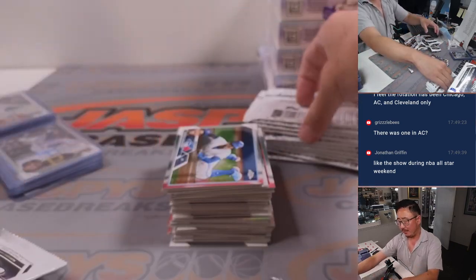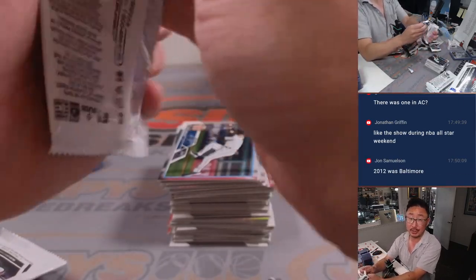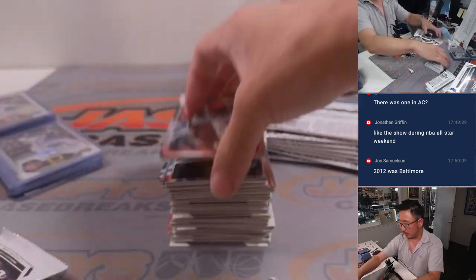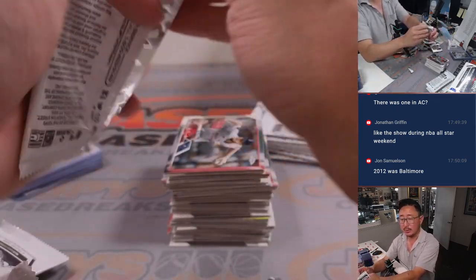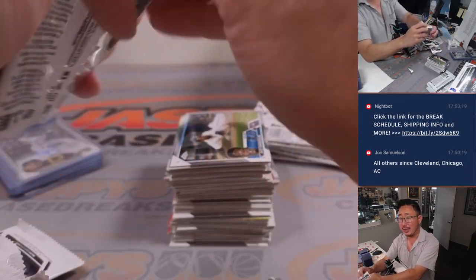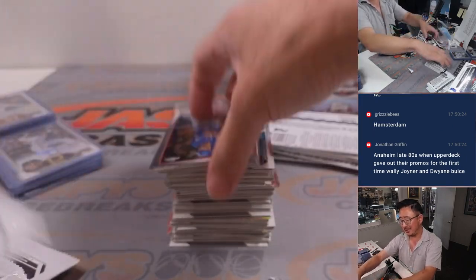more events that may be connected to the hobby. Should be interesting. Could be autograph signings, stuff like that. 2012 was Baltimore, a couple of years before Jaspers. All other than Cleveland, Chicago, Atlantic City. Really, I think they should do it in Chicago every year.